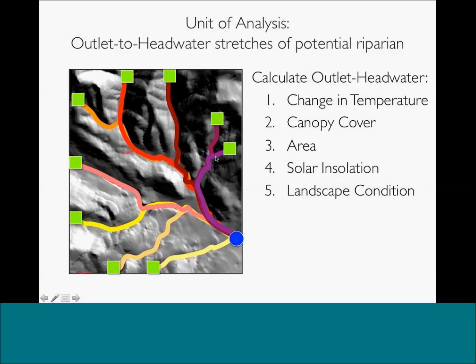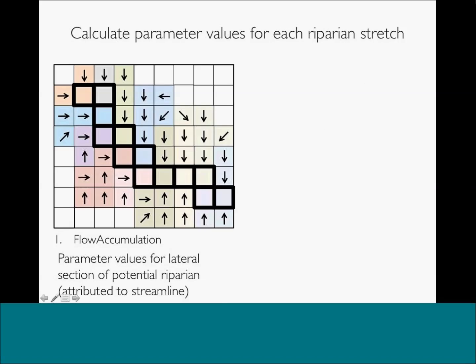So how do you keep track of which riparian area belongs with which outlet to headwater stretch? We actually wind up using the flow accumulation tool in ARC. Essentially here, the bolded areas are a streamline. Here would be the outlet, here would be the headwater, and all of the shaded cells around here are potential riparian. This is the near stream valley bottom.